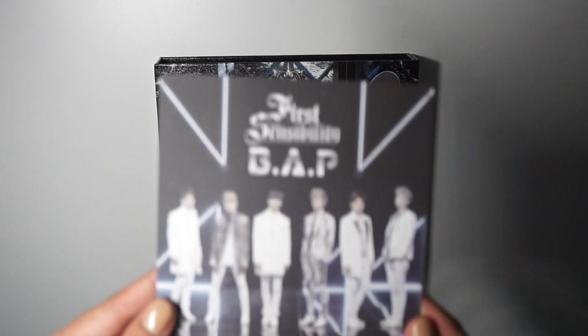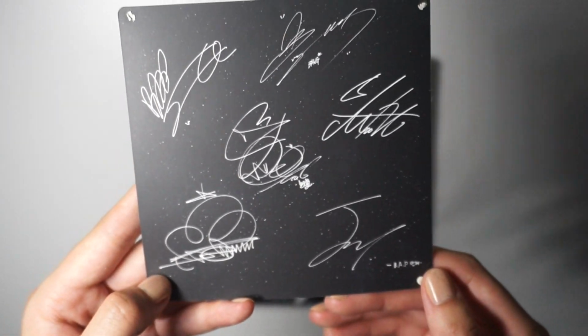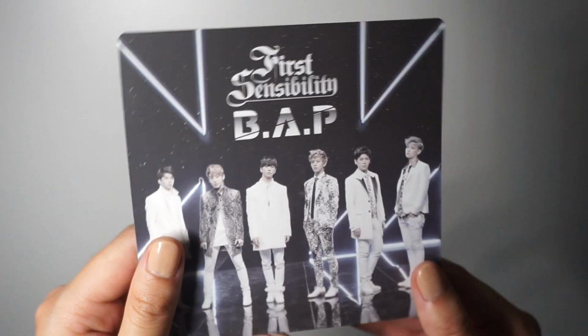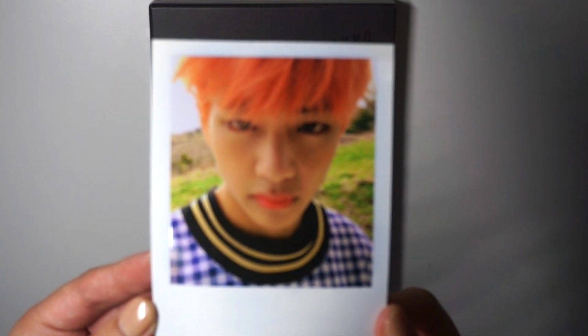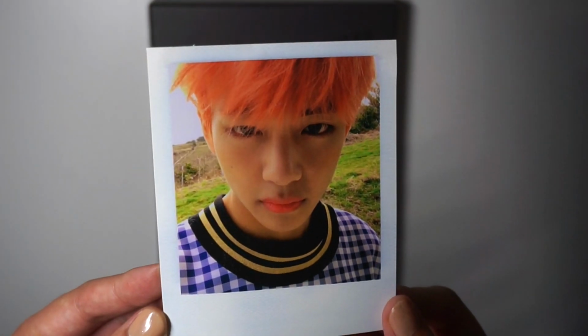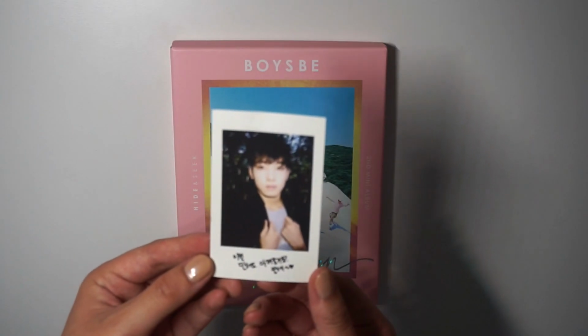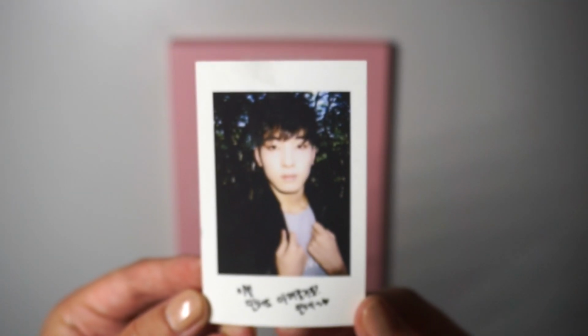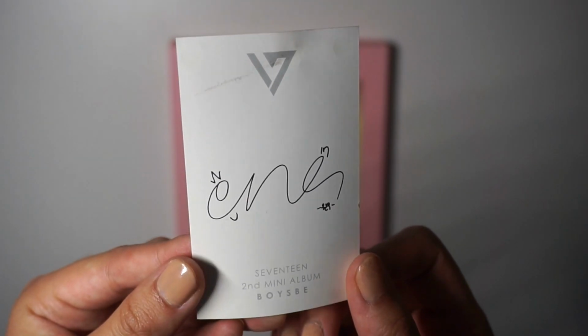For my first Sensibility album, I got a group photo card of all of B.A.P and all of their signatures on the back, and I think that's super cool. So yeah, I got the group photo card. For the BTS Young Forever album, I got a Taehyung Polaroid-styled photo card with his signature on the back, and it's super cute. I love him. For the Seventeen album, for one of them I got Wonwoo, and it has a little note on the bottom and then his signature in the back.